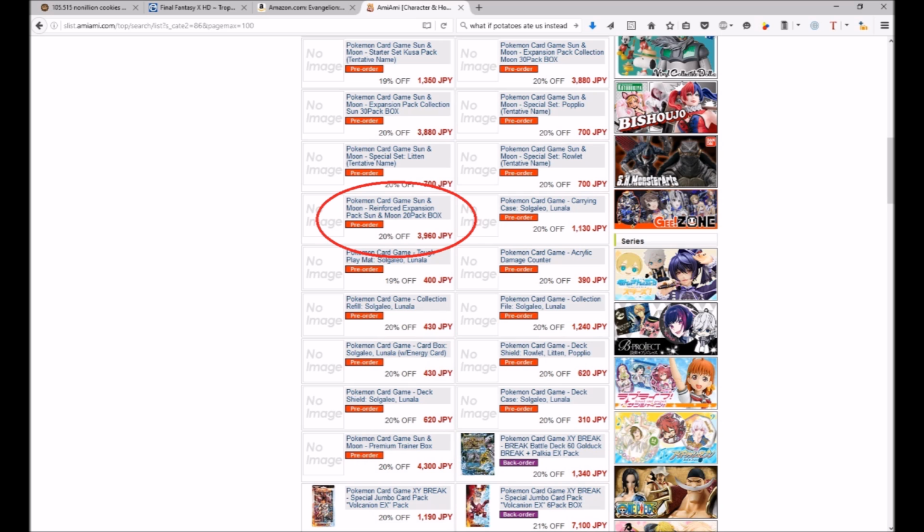There are 3 special sets coming out in January also, featuring holo versions of Rowlet, Litten, and Popplio respectively. Those special sets each feature a pack of Collection Sun, a pack of Collection Moon, and 2 packs of the Reinforced Expansion Pack. To my knowledge, these are not being sold in multi-pack cases, so you can order the 700 yen versions with confidence that you will not be inundated by unwanted product. That release pattern seems to be reserved for decks only.